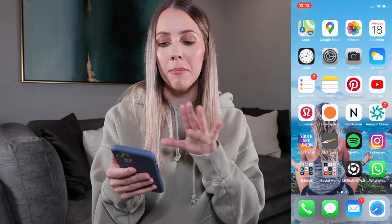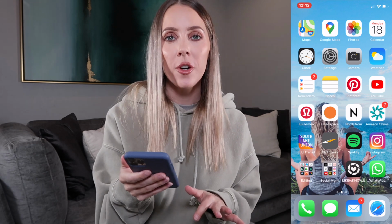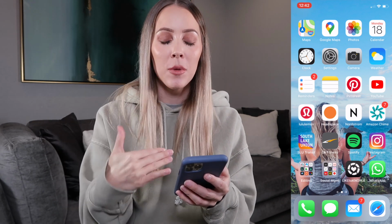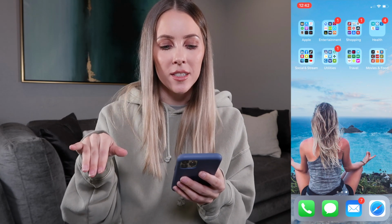So this is my main page. This is all of the apps that I use on a daily basis right here. It doesn't look super organized, but to me, it is organized. It's kind of like an organized mess, you know what I mean? So these are mostly the apps that I use, and on this page are the apps that I kind of tucked into folders and such.